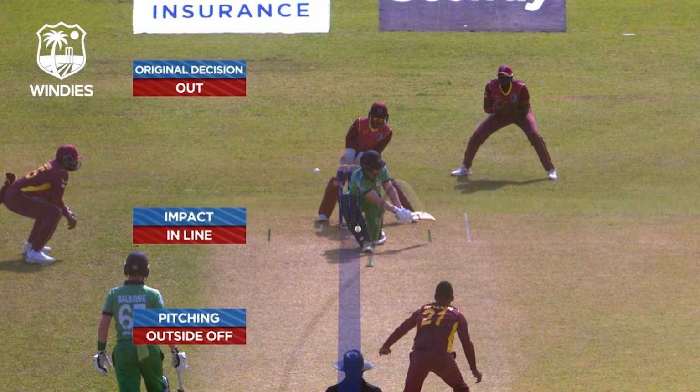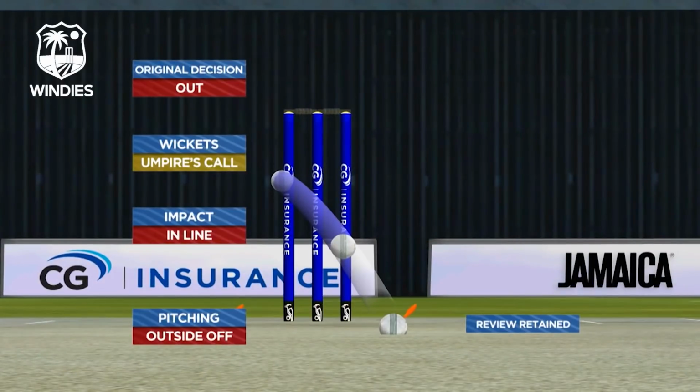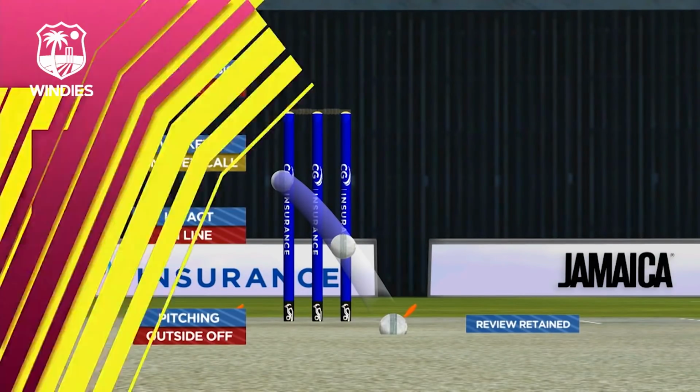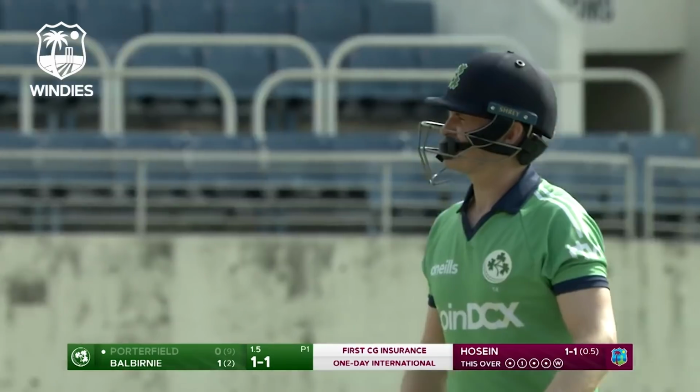It's pitching outside, impacts in line, wickets, umpire's call. I'm going to go back to Nigel on field. Nigel, I'm going to ask you to stay with your original out decision. You're on screen now, you can make your signal. Very good. Nigel Dugan gets another one absolutely spot on.